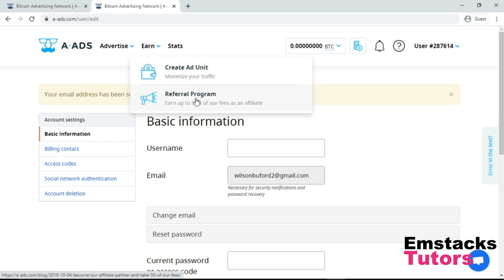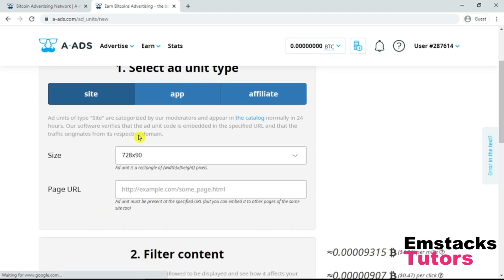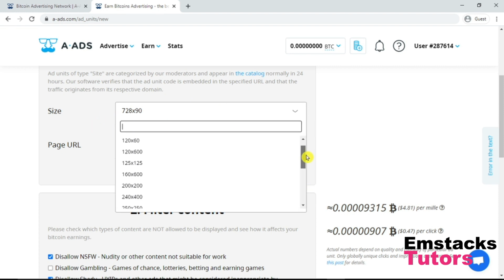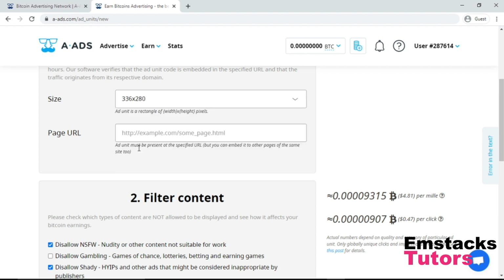So what I'm going to do right here is click on create ad unit to monetize your traffic, that's your website traffic. All right, so I'm going to select my ad unit based on your taste. You can select an ad unit that suits your need. I'm going to select 336 by 280. I think I'm going to select this here.